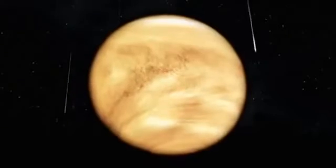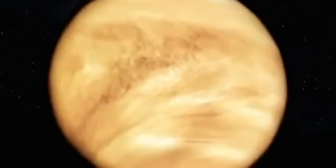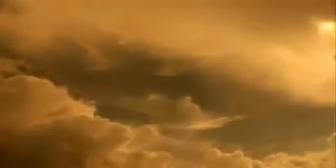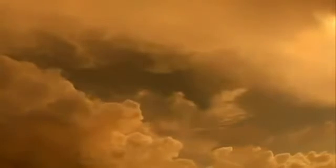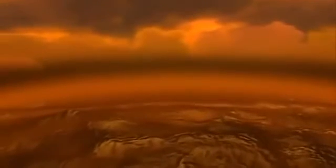It's so bright in our sky, not just because it's the closest planet to us, but because it's the most reflective planet. Because it turns out Venus is completely covered in these bright reflective clouds. 80% of the sun's light bounces off the clouds that blanket the planet. But even in the clouds, Venus, our so-called twin planet, manages to show an evil nature.